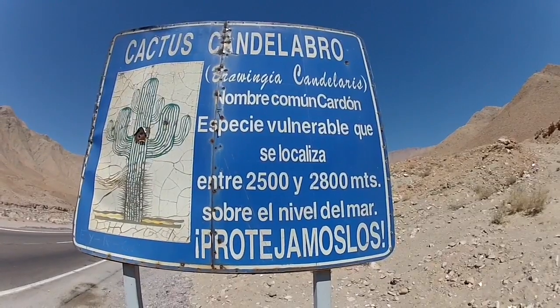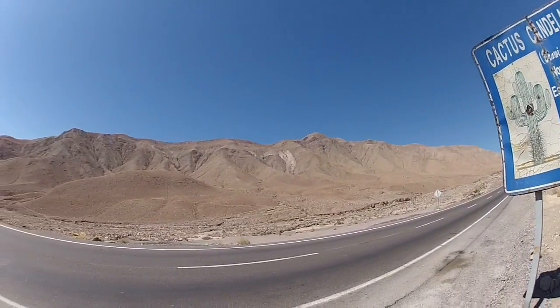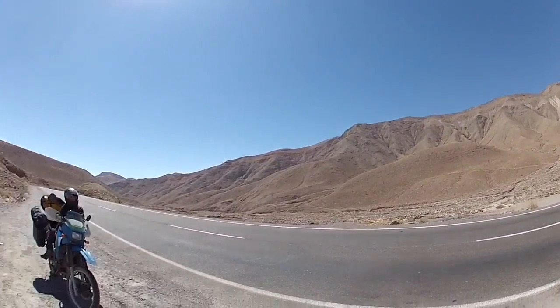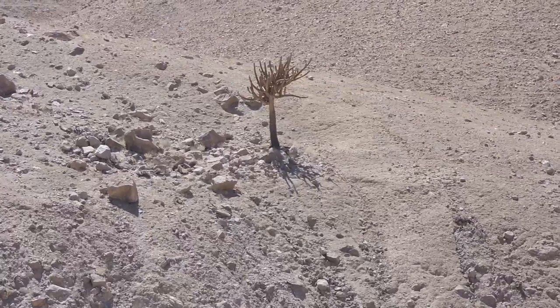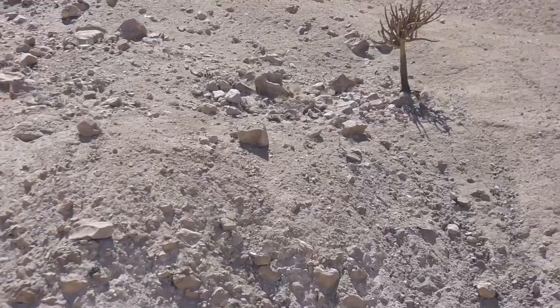Once we reached the northernmost part of Chile, we headed up into the mountains one more time, into the realm of the candelabra cactus. Here the desert receives a couple more millimeters of rain per year, which is just enough to allow the survival of these tree-like cactus.